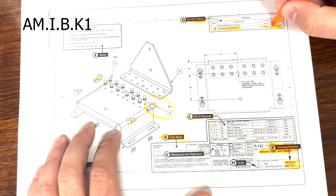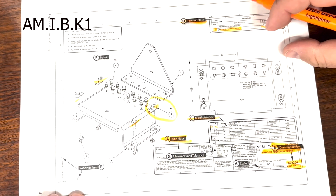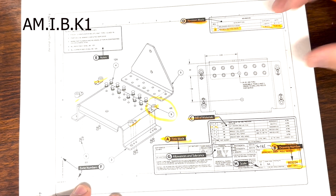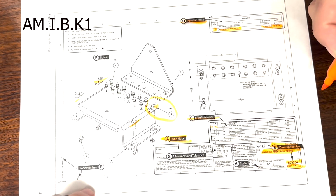And also, this is the date. This is actually a really fun one to look at, because the last time the drawing was touched might be in the 1970s or something like that. If it's an older aircraft, like a 737NG that maybe hasn't changed a whole lot on some of the structural stuff, at least. All right, so we do D, E.